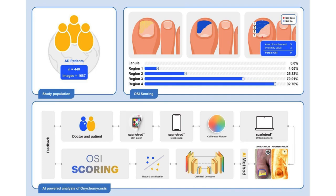Do you think this AI could help with early detection too? Possibly, yeah. Early detection is key with any condition. Right. Onychomycosis is no different. Diagnosis has always relied on doctors visually assessing. Experienced clinicians are good, but it can be a little subjective. So this is where AI comes in, bringing more objectivity to the analysis.